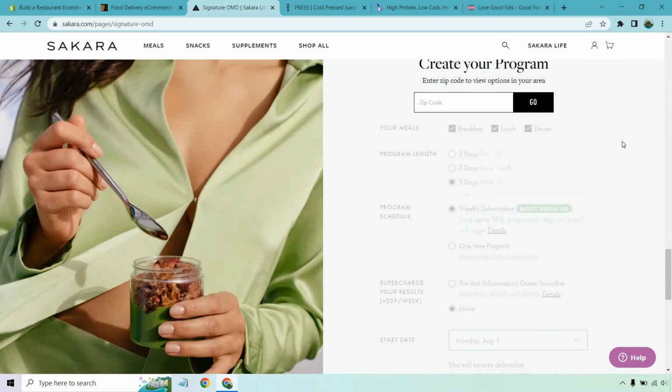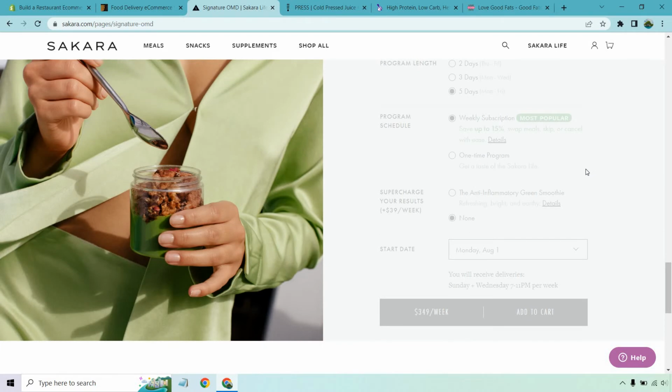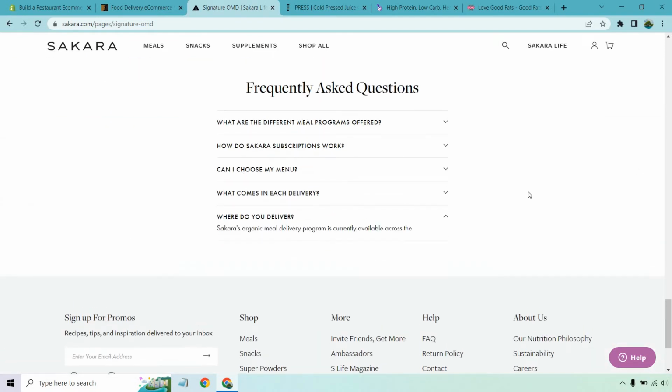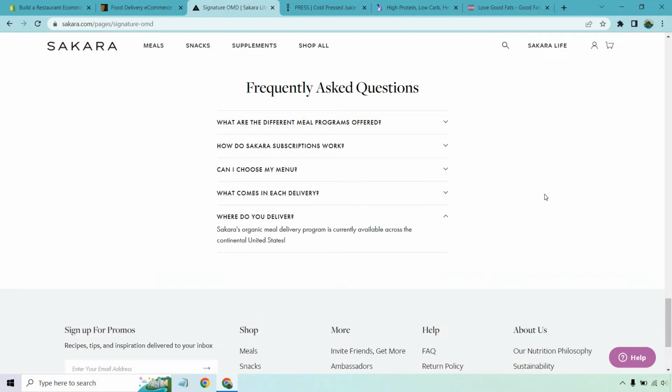So once again, this is a perfect example. You can talk about the program length, the schedule, the supercharger results if you want to add that to it, which is $39 a week, kind of like a nice upsell. So you can get your full price there along with the start date, adding that to cart, and so on and so forth. So where do they deliver for this specifically? Sakara's organic meal delivery program is currently available across the continental United States.